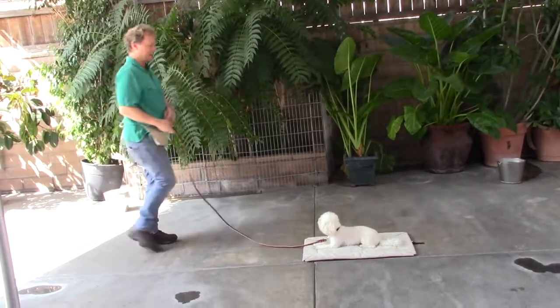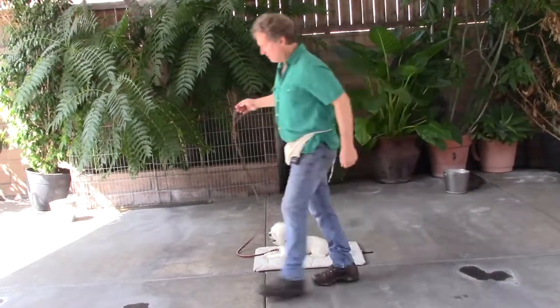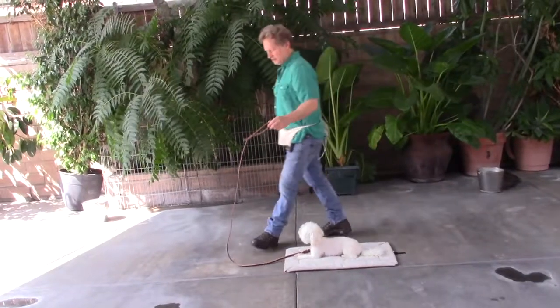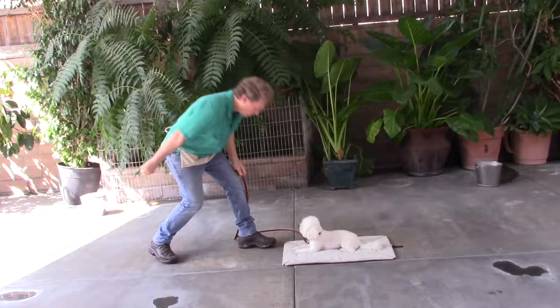And this mat, I'm not going to do the 5 minutes here on the video, but I've worked up to doing 5 minutes with them, where I'll practice the basic down-stay like this, where you just walk around both ways, and they're accepting you walking around behind them both ways like that. And then the reward is like this.